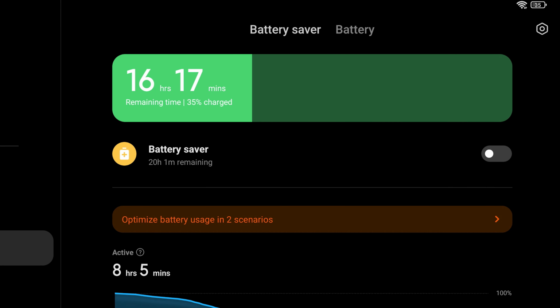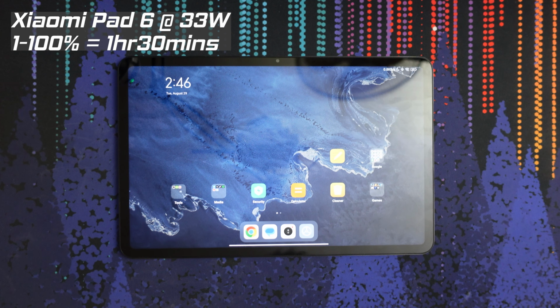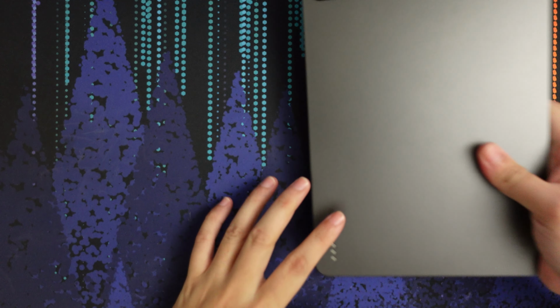So yun. And maganda dito ngayon is kasama na sa box yung 33 watt charger na ito, which can charge this tablet from 1% to 100 in just 1 hour and 30 minutes. And that's pretty damn impressive for a battery of this size. And siguro kayo na makapag-decide nito para sa sarili nyo.